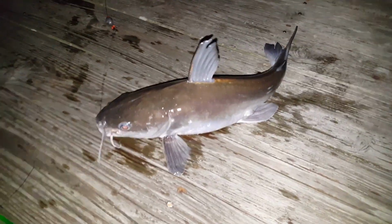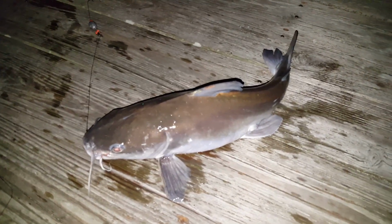Alright dudes, fish number 3 right here. Had a pretty big hit on this one. Alright, we're going to fight this guy and see what it is. Yep, it's a big old kitty. Honestly, not even going to lie, that is a pretty big hardhead right there. That is probably a 3-pound hardhead. That's decent size for those guys.